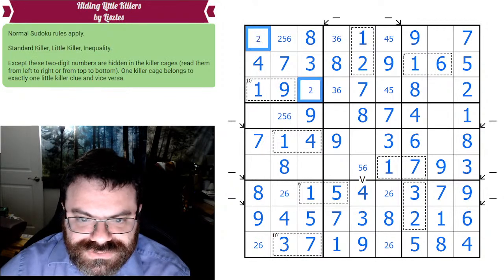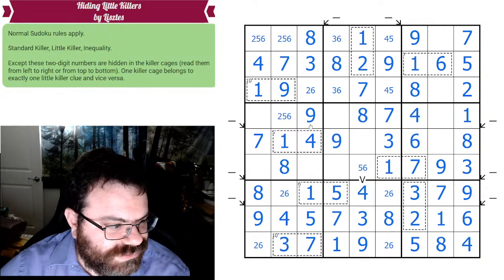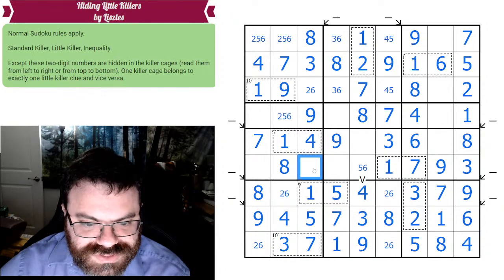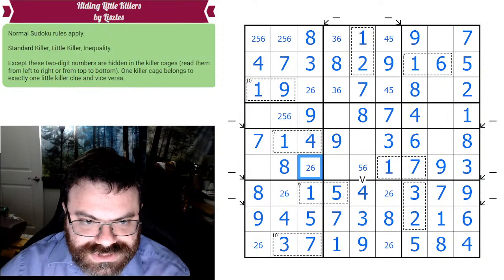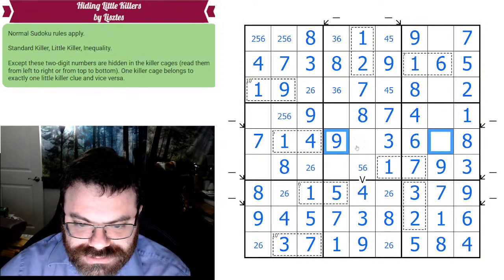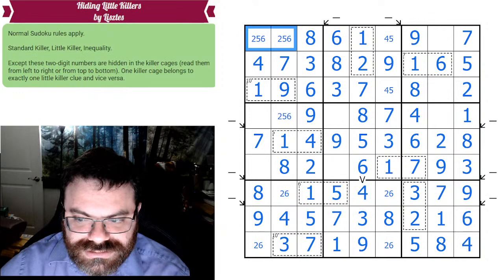So I've got 2, 5, 6 left in here. This can't be 5. 2, 6. What's this one? Is this also 2 or 6? Yes, and it's not resolved. This row has 2 more. Need a 2. It goes there. 5, 6, 2, 6, 3, 6. That was big.